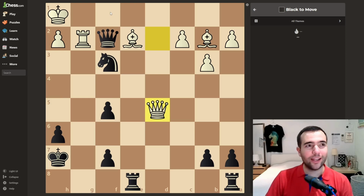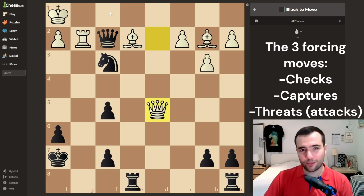So the way most people learn, I guess, is with what's called forcing moves, which means a move that forces your opponent to respond, generally speaking. The most obvious being a check. If you check the opponent's king, meaning you attack it, they have to respond, either take, block, or move, right? Take the checking piece, block the check, or move the king.